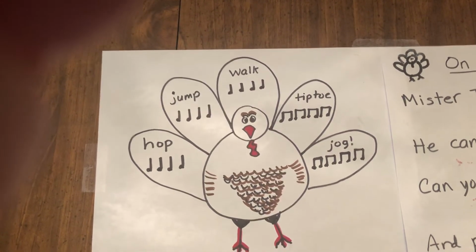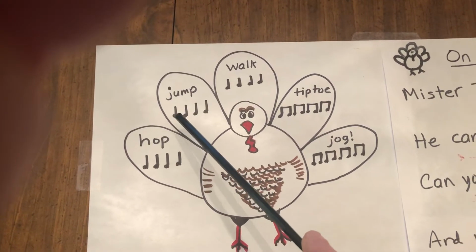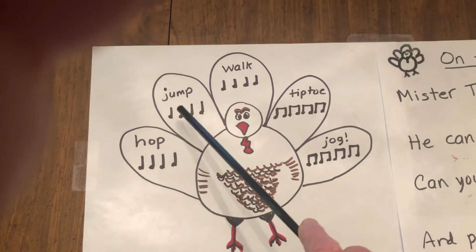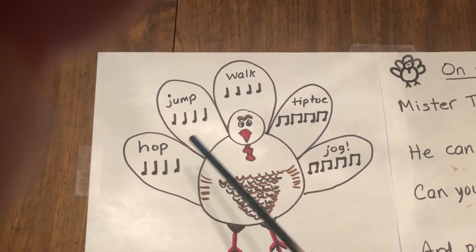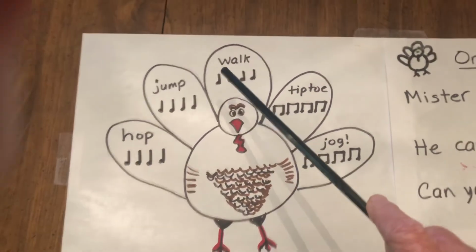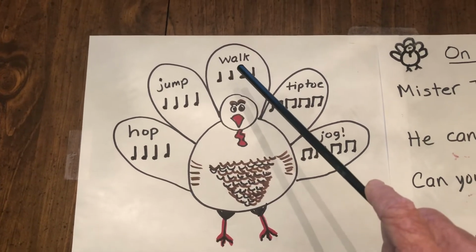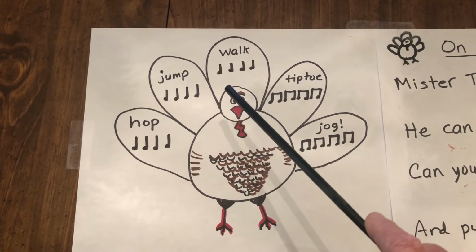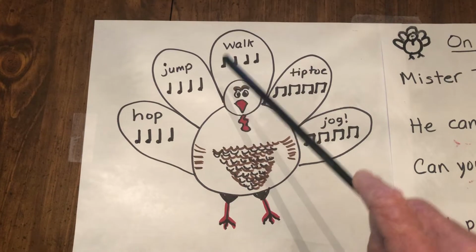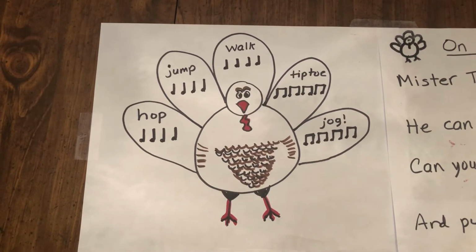Let's take a look at the second feather. J-U-M-P. Did someone say jump? I want you to use both feet this time and see if you can do this pattern. Jump, jump, jump, jump. Very good. Let's take a look at this feather. W-A-L-K. Did someone say walk? That's right. So right in your places, walking in place, let's try it. Walk, walk, walk, walk. Very good.